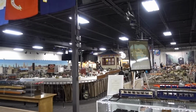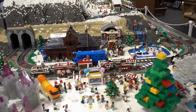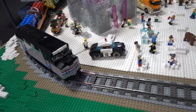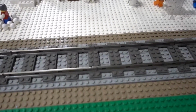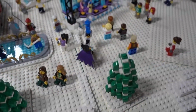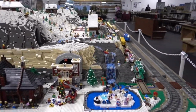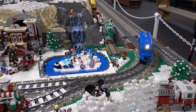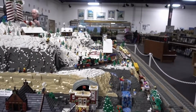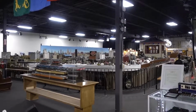Oh my goodness, you guys, look at the size of this place. Wow, we were at Legoland last week, and look, they've got this whole train set all made out of Lego. Little Lego people, Lego trees, and I'm assuming those are Lego train cars. There's one coming right along. Awesome. Wow. This is gonna be fun.